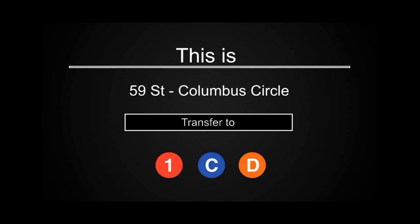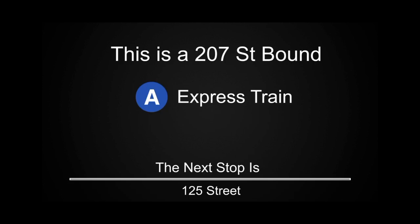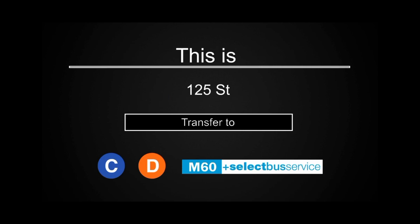This is 59th Street, Columbus Circle. Transfer is available to the 1, C, and D trains. This is a 207th Street bound A express train. The next stop is 125th Street. This is 125th Street. Transfer is available to the C and D trains. Transfer is available to the M60 Select Bus Service to LaGuardia Airport. Hope you make your flight!